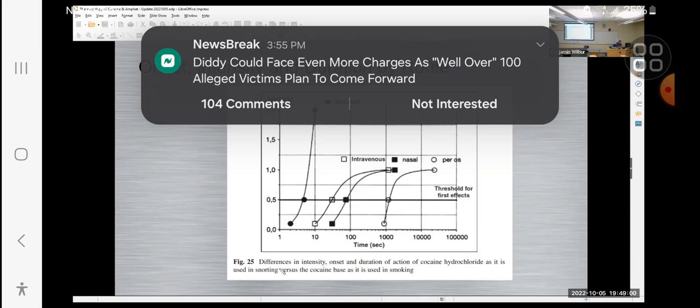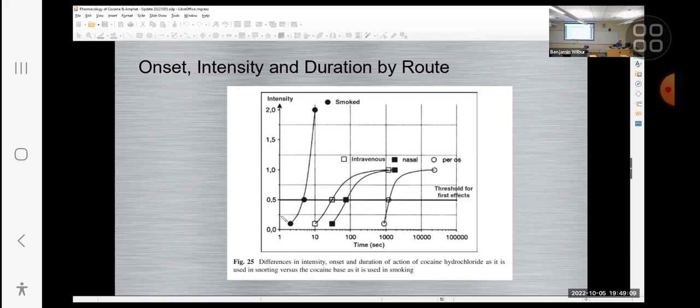So this is looking at something slightly different than concentration. This is the amount of time, and this is the intensity of the effect. And so this is for smoked. So very little time, on the order of 2 seconds to 10 seconds for effect, and very intense too. And then if you shoot it up, inject it intravenously, it starts in about 10 seconds and the maximum effect lasts about 1,000 seconds. So that's roughly more than 10 minutes.